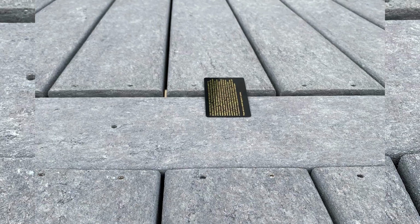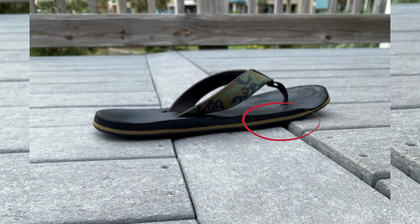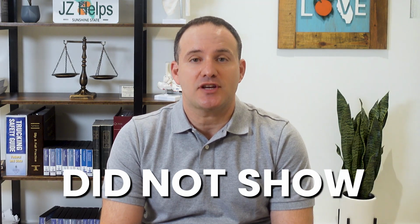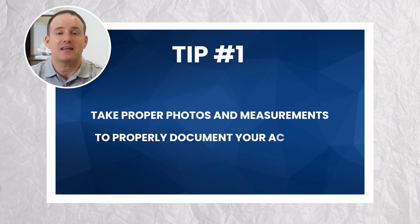He used a business card and a sandal to try to show the change in height that caused her to fall. This was better than not having a photo, but it wasn't great. Here's why. To have a claim for a trip and fall on a change in elevation, the height of the change needs to be greater than 1/4 inch. Misty had a problem. Her husband's photo did not show the exact change in height. Tip 1 is taking the proper photos and measurements to properly document your accident.